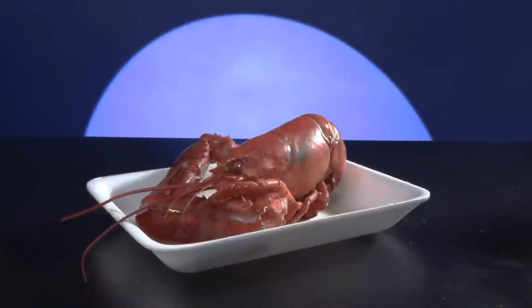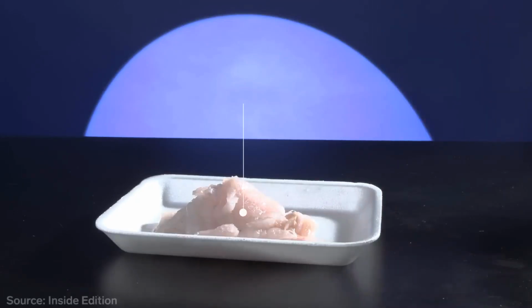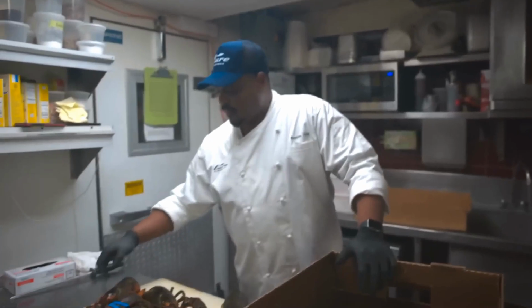But there's an even more dubious swap: fish. That same 2016 investigation found that more than a third of U.S. lobster samples tested were actually cheaper whitefish like whiting or pollock. So how can we find the legit shellfish?